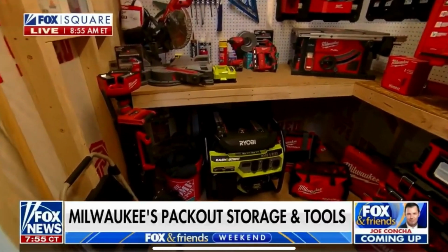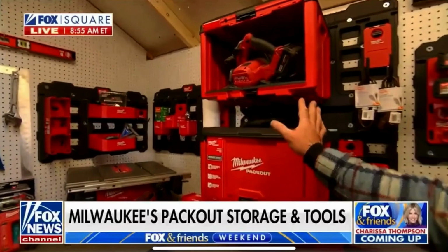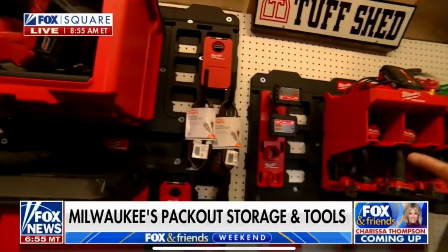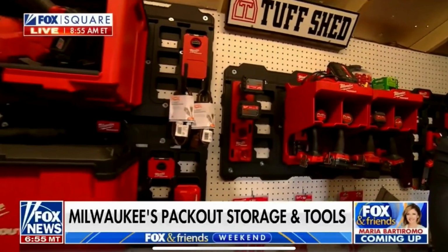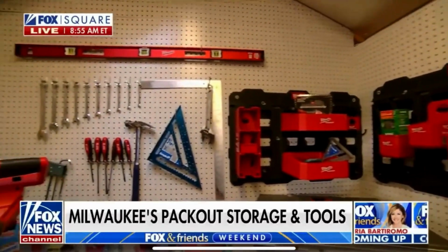Take a look at how organized this is with all these awesome, great setups from Milwaukee. Really nice. This pack-out system, you put these packs on the wall, and then you can snap all these accessories onto it, making it really easy to organize your shed. I've been saying for years this is the type of setup I'm going to have, and they're all just sitting on a table. I need to do this.